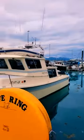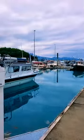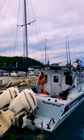Well, I appreciate that, Dylan. Anytime you want to come up to Alaska, bring your boat. There's definitely a need here in Valdez. No. Only for me.